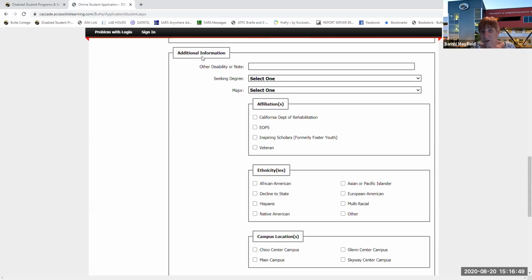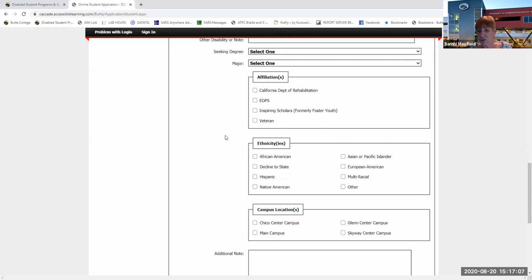These fields under additional information are all optional. You are not required to answer any of them. It's helpful sometimes to the specialist when they're speaking with you during an intake appointment if they have this information. Some of it you may not know. So feel free to skip this if you choose. And if you want to provide what your ethnicity is, you can click those.